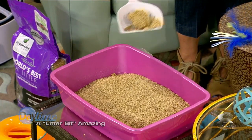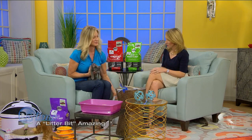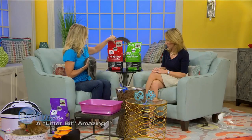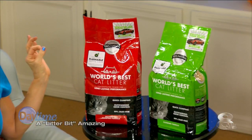So in addition to using less, that'll save you money. And it's a lot more lightweight. For example, this is clay litter. That's about 15 pounds, and maybe more. Takes a lot of bicep. You can pick this up with two fingers. Isn't that great? And this small bag will last one kitty 30 days.